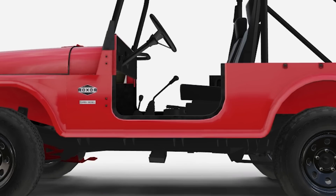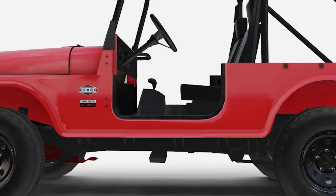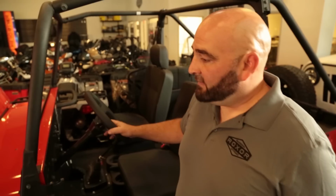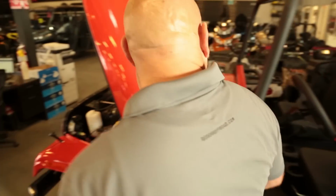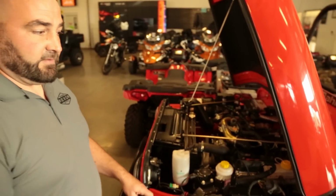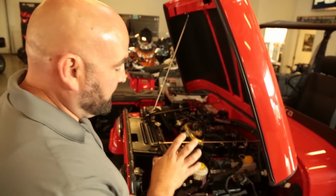So this year, one of the cool things that Roxor came out with is a full automatic transmission. It's actually a 6-speed transmission. The nice thing too, on the 19s, they've come out with oil pan skid plates and transmission skid plates if you do get the automatic, and the console's a little bit different on the automatic also. The other things that the Roxor is going to come standard with, it does have power disc brakes up front. It does have a hydraulic clutch, power steering.